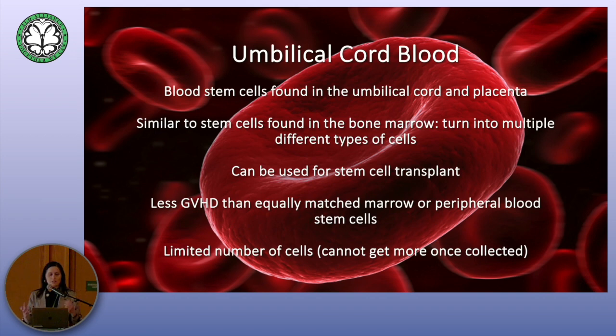So umbilical cord blood, what is it? Within the umbilical cord, there are blood stem cells. They're found in the cord and the placenta. Just like those cells found in your bone marrow or when we collect peripheral blood, that stem cell, and forgive me, all of you who already know this, but for those who don't, what's really unique about that stem cell is it can turn into any of the cells that are part of that blood-forming unit. So red blood cells, things that carry oxygen, come from the one stem cell. The same stem cell makes platelets, the sticky things that help you clot when you cut yourself. It also makes the white blood cells and all of the cells in the immune system.